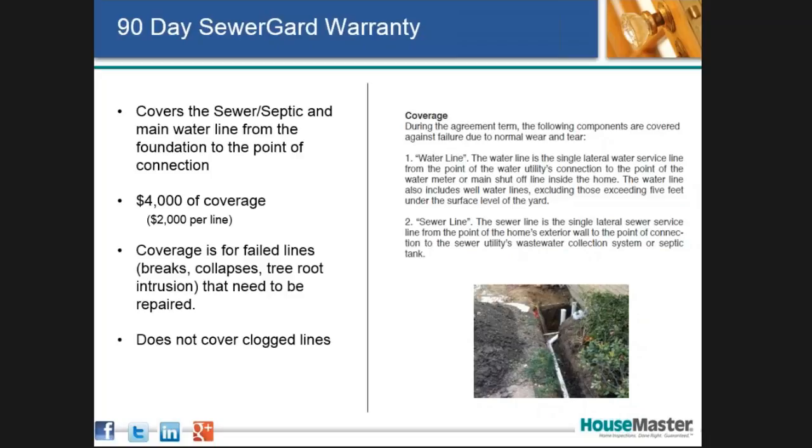One thing I do want to point out is that this warranty does not cover clogs. So if there was a backup and it was due to the toilet flushing garbage and diapers and things like that, it does happen. Those are things that wouldn't be covered, and the plumber would just come out there and snake the line anyway, and that's pretty much it. But this covers a failure in the underground line for leaks and collapses and things like that. So I hope that makes sense.